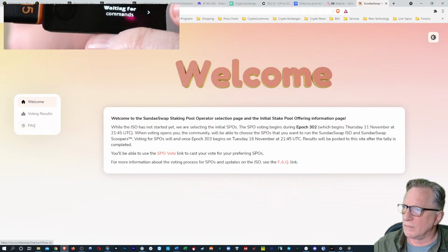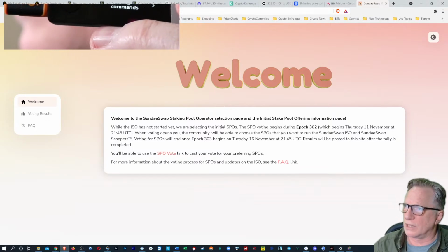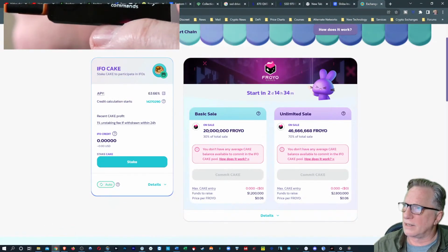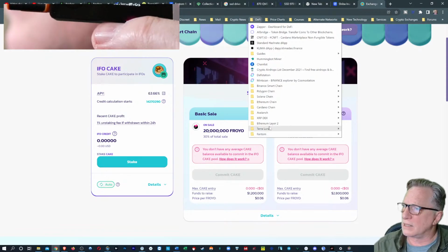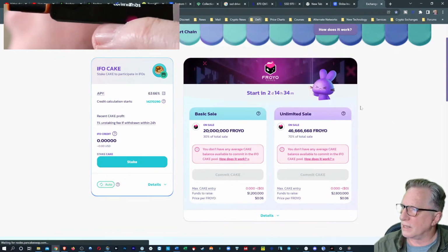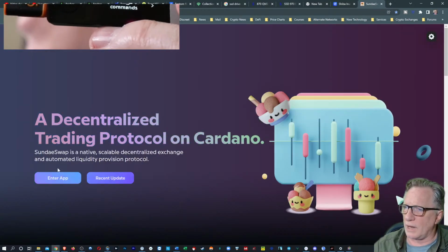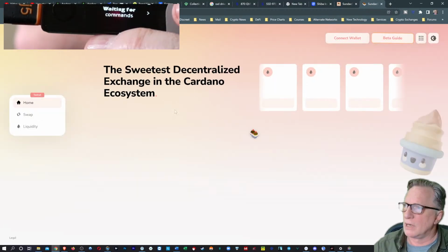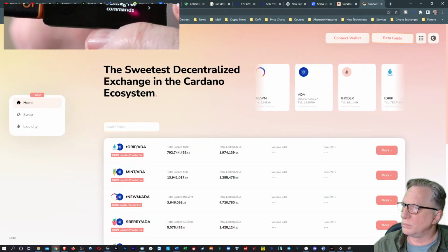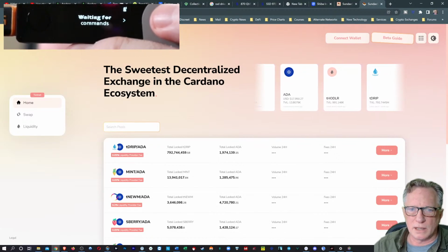I mean, ISO is not started. We're selecting initial SPOs. Okay, they're still messing around with all that. Let's look over here because I thought that I had a link to the site itself. Oh yeah, this thing. Okay, that looks different than what I was on. Enter app and Swedish decentralized exchange.